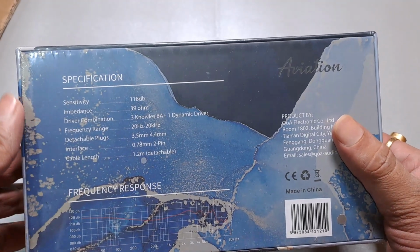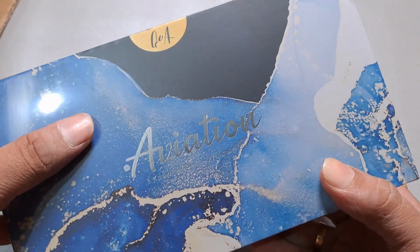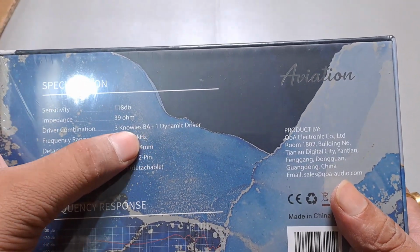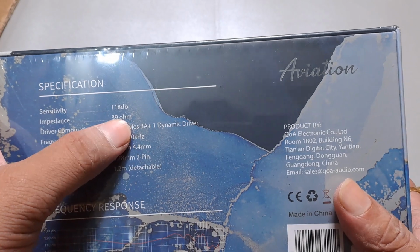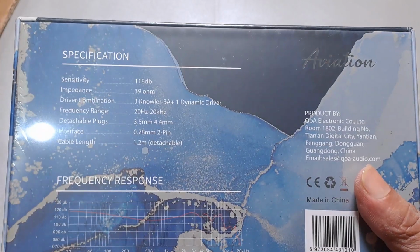This one is the Kinera Aviation. Sorry, not Kinera. This is QoA, Queen of Audio Aviation. This one is priced at $200 and is generously packed with 3 BA drivers and 1 DD. You can see the impedance is slightly on the higher side at around 40 ohm, and sensitivity is 118 dB, which is fairly good.